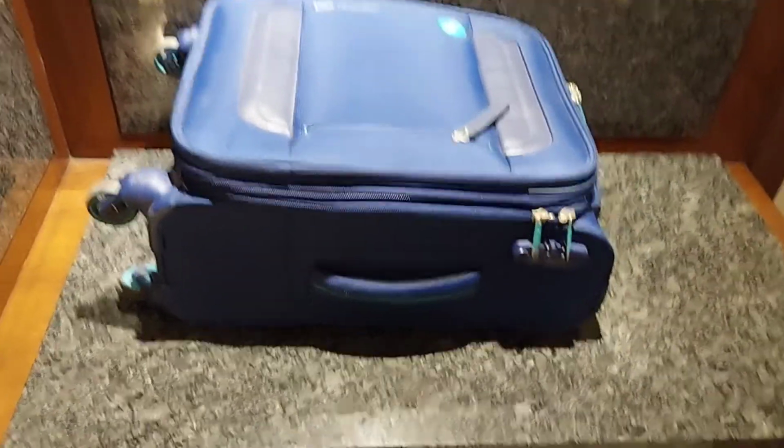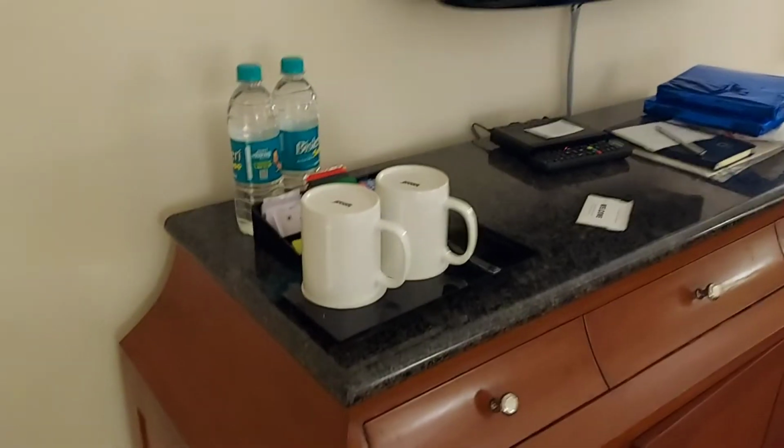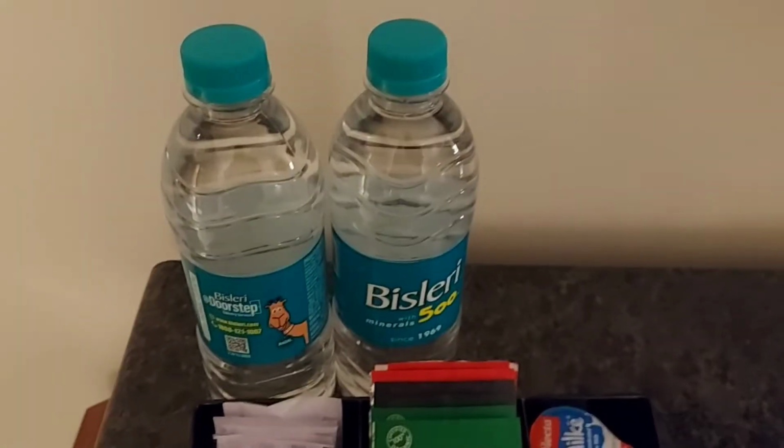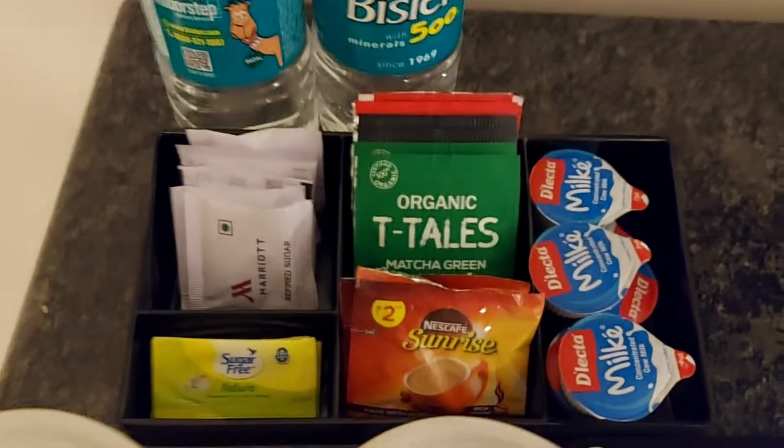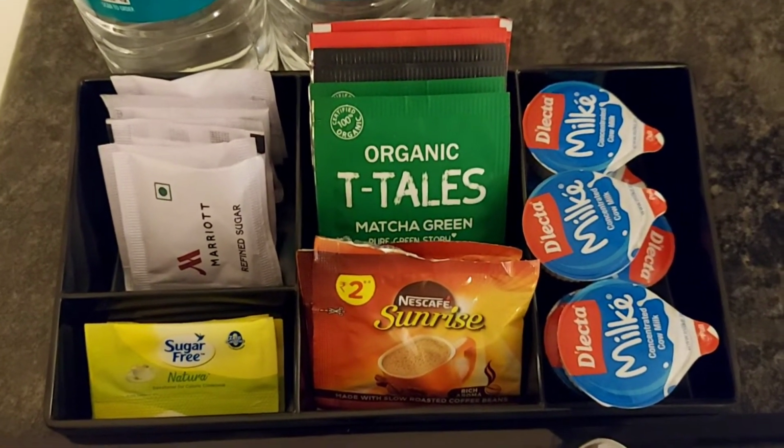Yeah, this is the huge space for the luggage. You can keep your luggage here. You can keep something which you really want to keep there. Most of the time, usually people keep some stuff which is a bit bigger. You get these water bottles. Obviously you get more water bottles. I'll show you in this video itself.